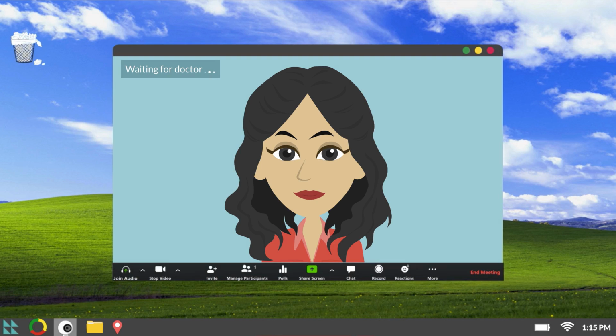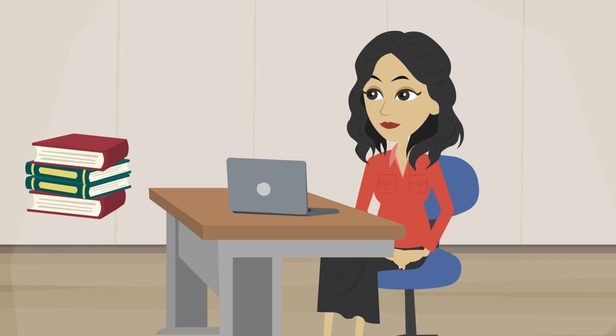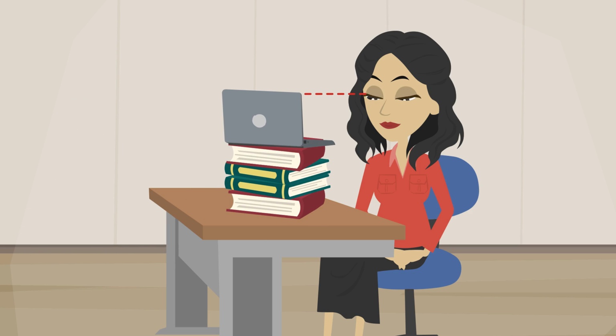Preparing your space. If you are having your telehealth visit at your home, make sure you have your computer, tablet, or mobile device positioned so that your face is centered and you can make good eye contact with the camera. You may have to use books or other items to adjust your device to eye level.